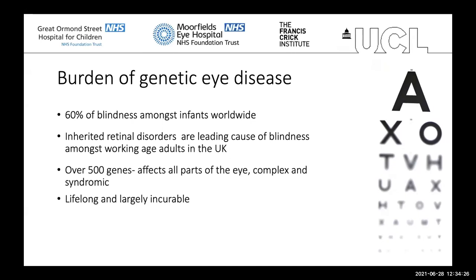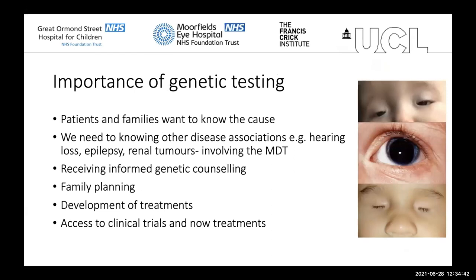So in some diseases, up to 90% of patients can have syndromic features. And these conditions are lifelong and largely incurable. So for the clinicians in the audience, it's important to undertake genetic testing for these patients. Patients and families want to know the cause.